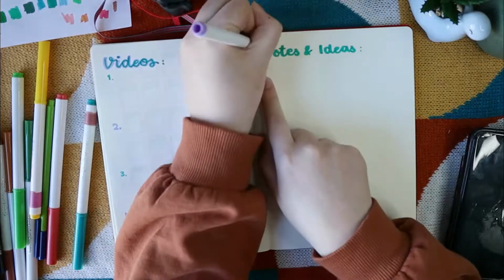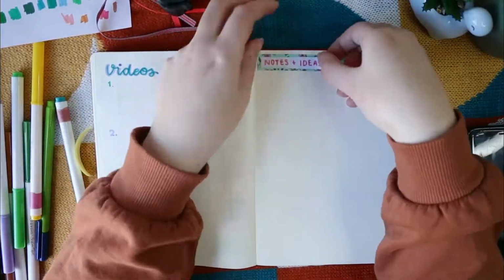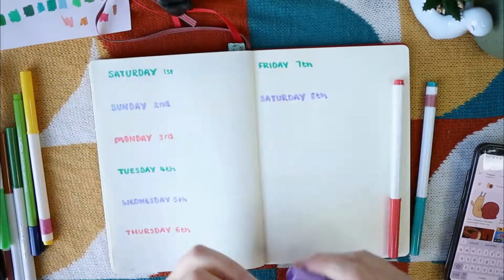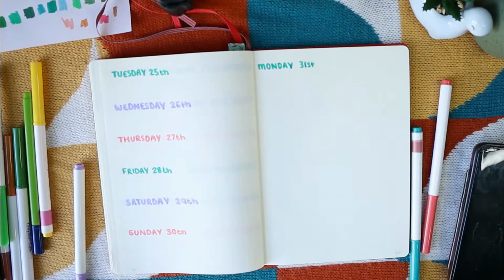Here's a piece of advice. If you don't like something, just rip it the hell out. Oh, and you might be thinking that these pages are looking a little boring, not that interesting, but don't even worry about it because I have a little secret up my sleeve.